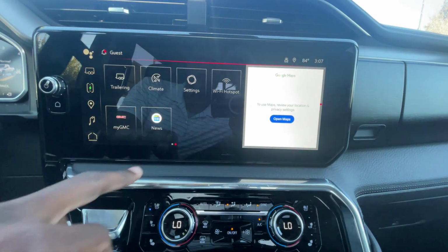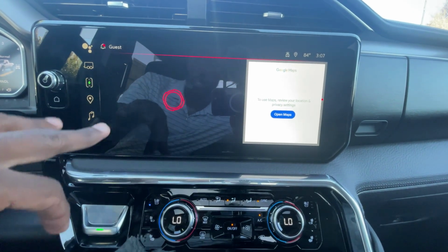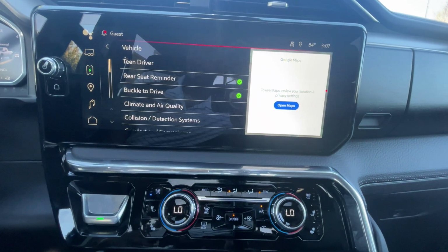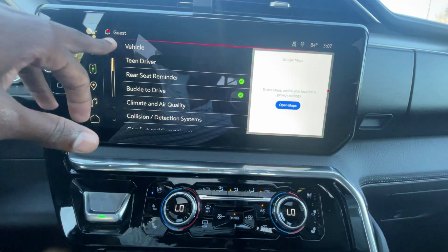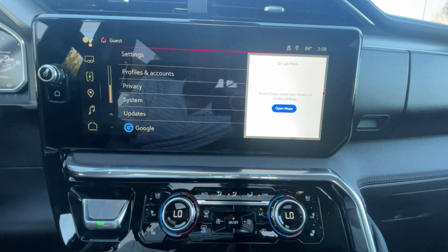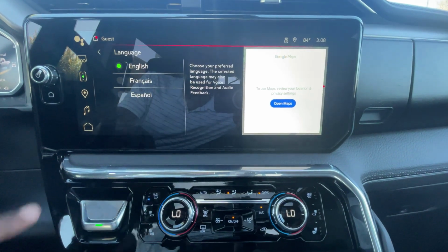And then your settings are over here. So go into your vehicle settings, and that includes your rear seat reminder, buckle to drive, teen driver. And then if you scroll down to your system settings here, you can change your language right there.